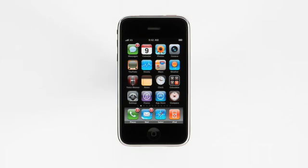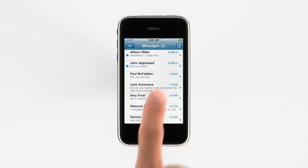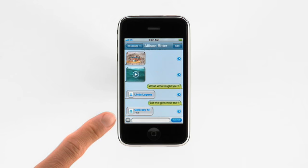The Messages application on iPhone 3GS now supports MMS, so you can share pictures, videos, and more the same familiar way you exchange text messages with friends and family. All of my text messages are right here in organized and easy to read, threaded conversations, so I can easily pick up a conversation where I left off. With MMS, my messages can include pictures, videos, contact info, voice memos, and map locations.